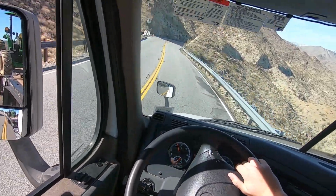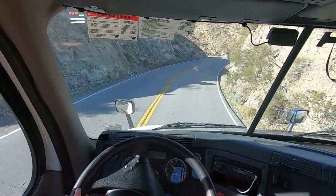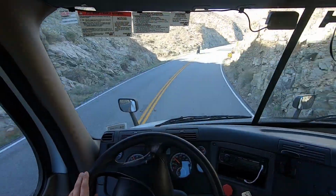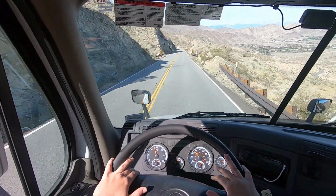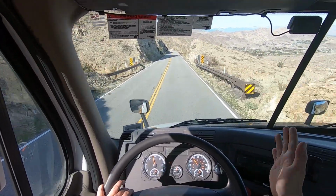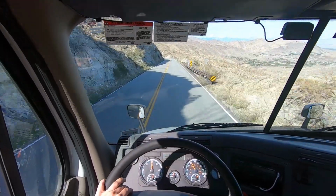So what I'm doing on these turns is I'm holding the opposite edge, so that way the trailer has room, has separation away from the opposing guardrail. So for example, for a right turn, I'm holding the left line to give it some room.